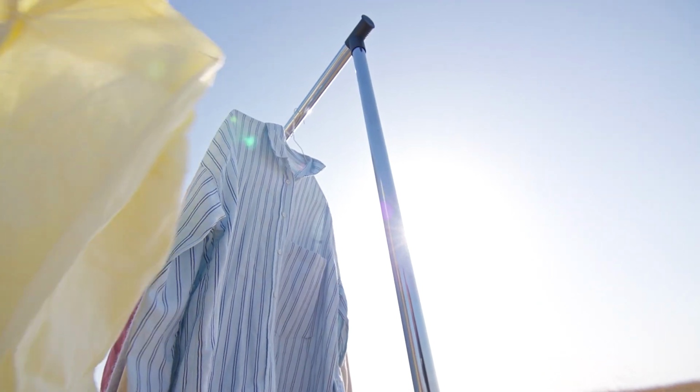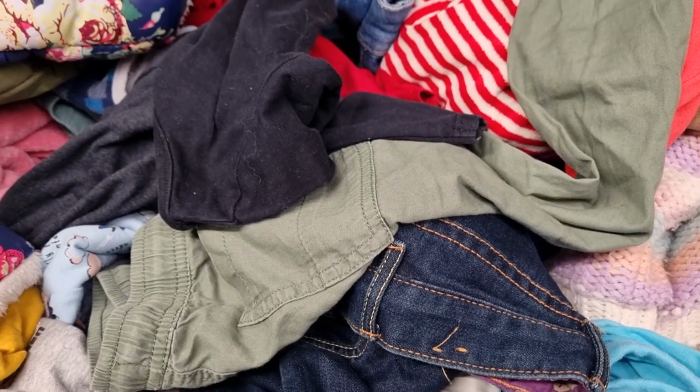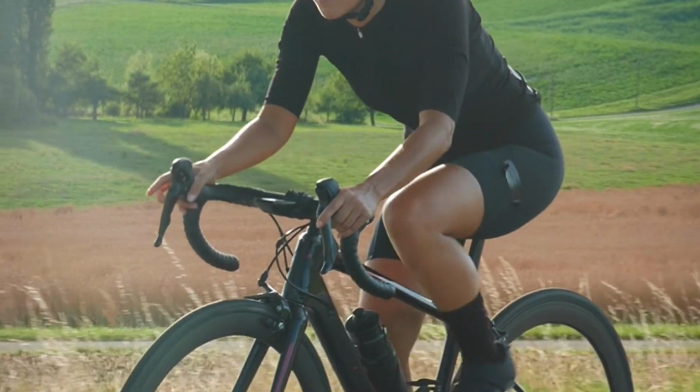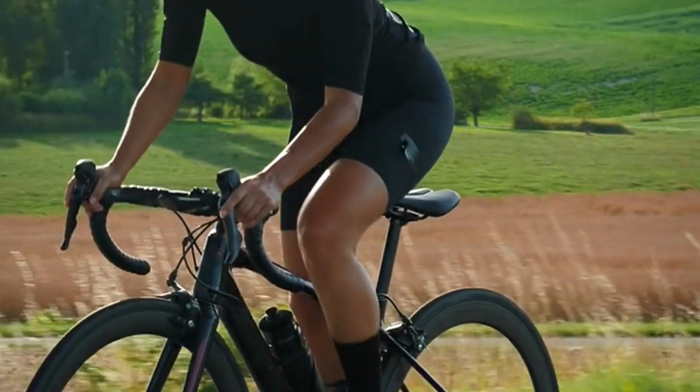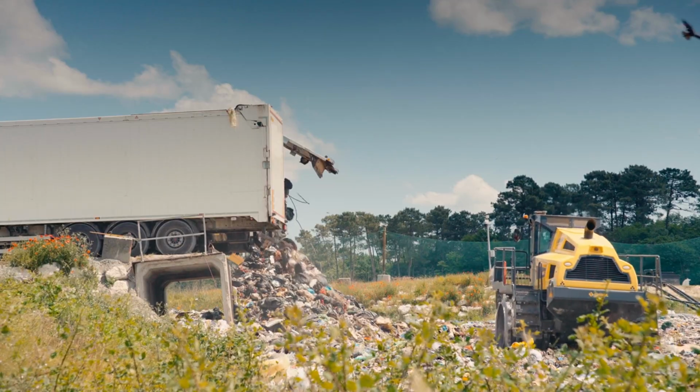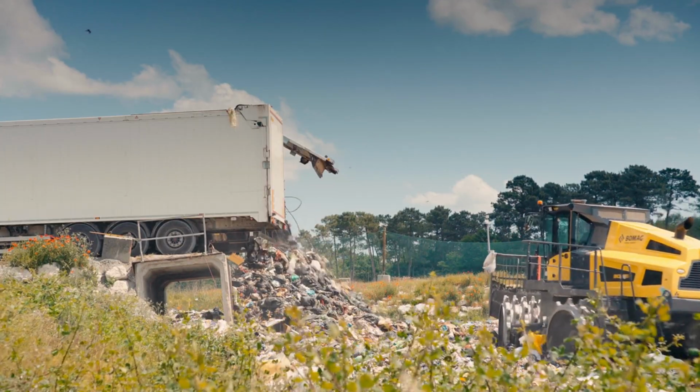Upcycling clothing is another creative approach. Turn old shirts into stylish scarves or jeans into chic handbags. Upcycling not only extends the life of your clothing but also allows you to create unique, personalized items. This practice reduces waste and keeps textiles out of landfills.